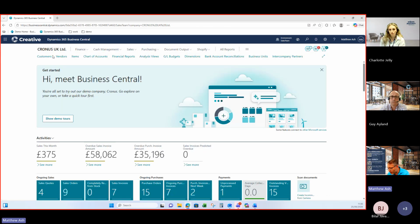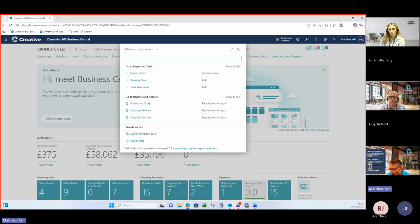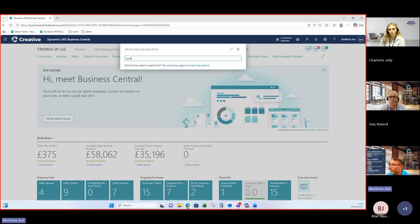Next, Guy spoke about key finance processes no longer fitting inside Xero. So managing purchase approvals via email, tracking budgets in spreadsheets, and relying on manual checks really to control spend. And we'll start with these. Let's look at these.